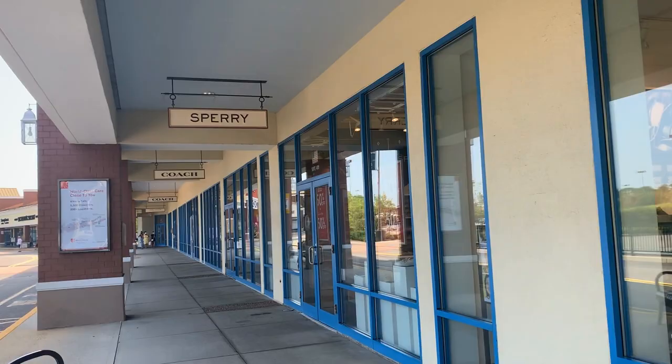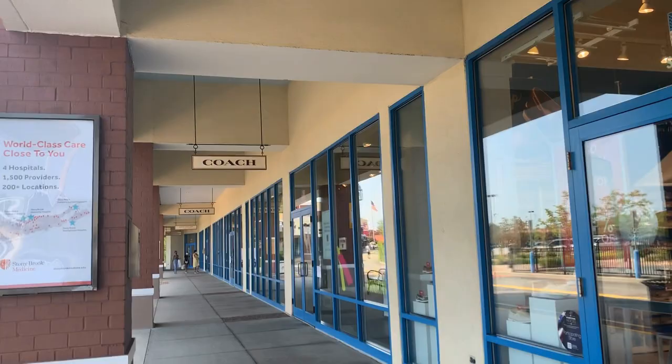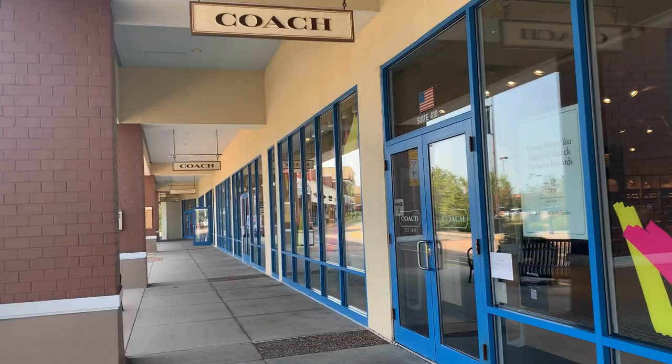In Coach, because one time we were at the outlet and I went to Coach and I seen this discounted Mickey Disney collection, and I was like, I'll think about it, and when I came back it was no more. So I always stop in to see what they got.